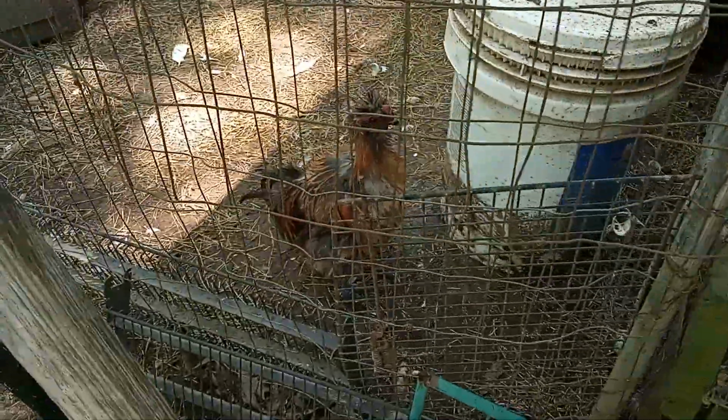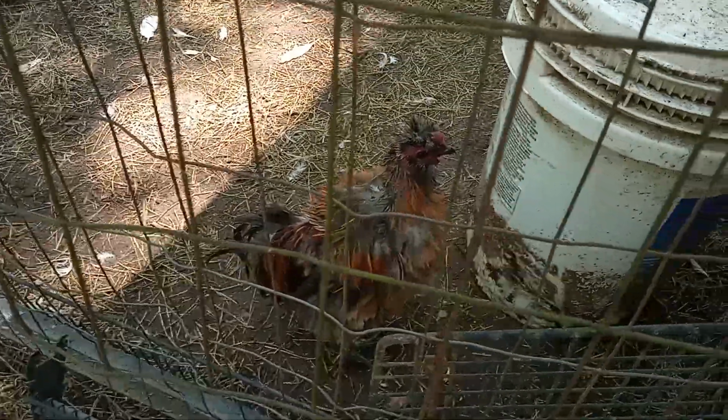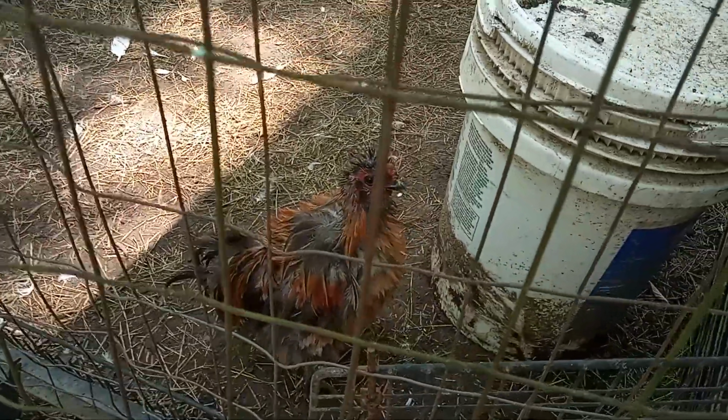That's so scrawny. He used to be so pretty. I have to put a picture of him, how he used to look and supposed to look, along with his ears.